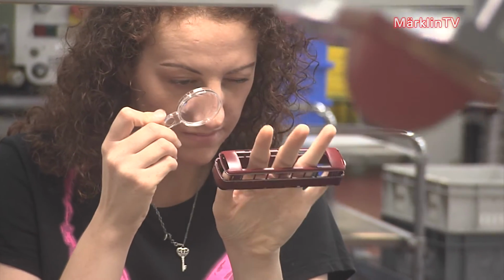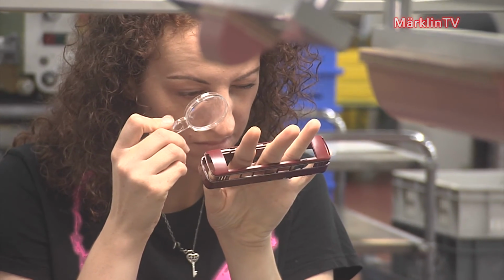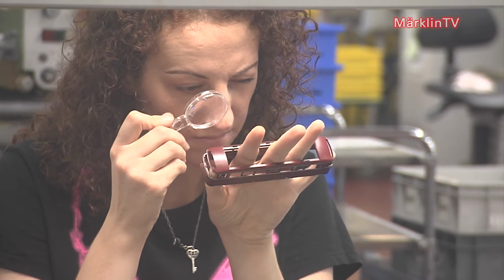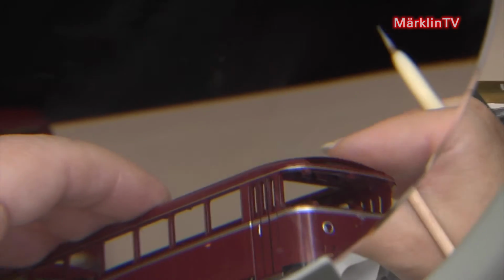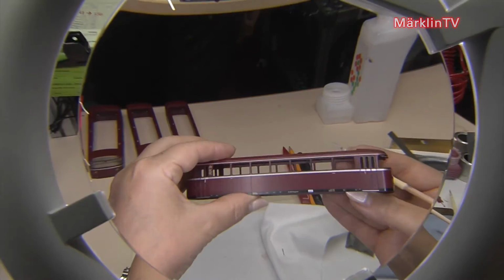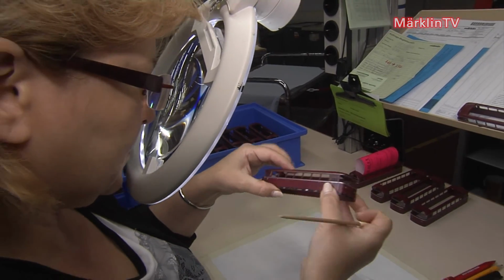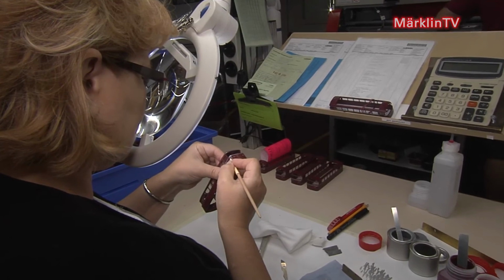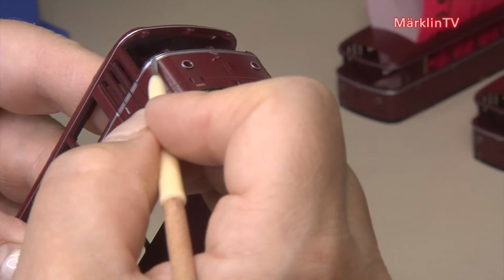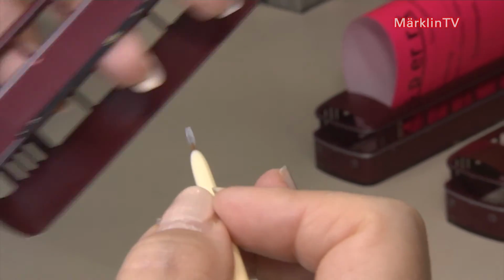Are the window frames really as black as they should be? If a model turns out to be flawed, it will be immediately passed on to the hand painting department, where it is carefully examined before receiving a manual touch-up. This is especially difficult when it comes to the white metallic trim lines. After all, only the perfect items will make it into the assembly department.